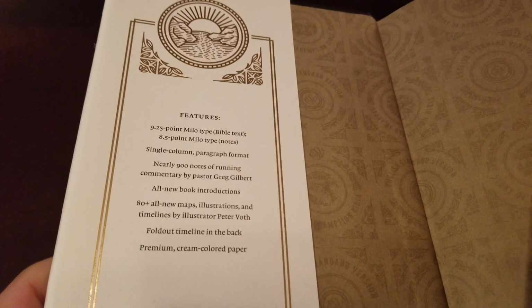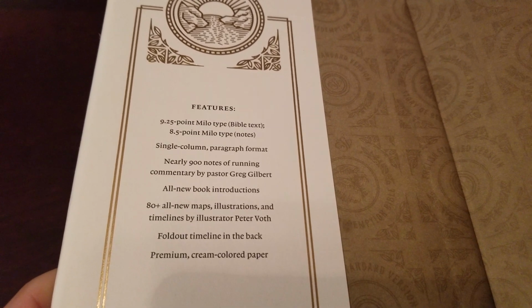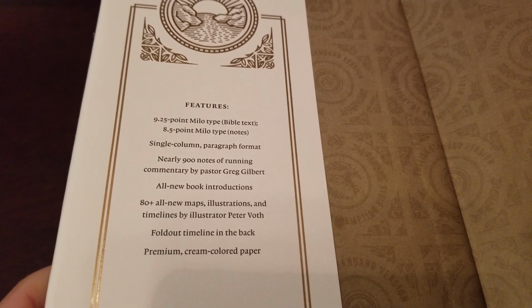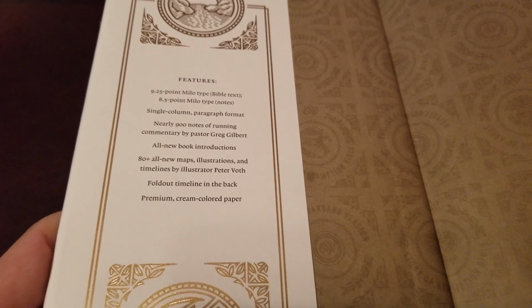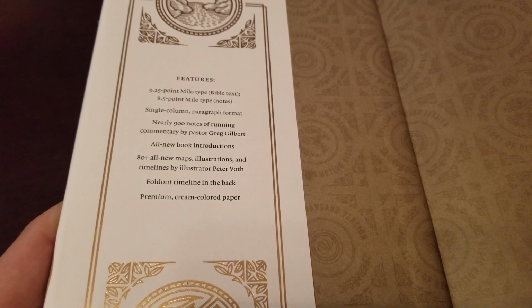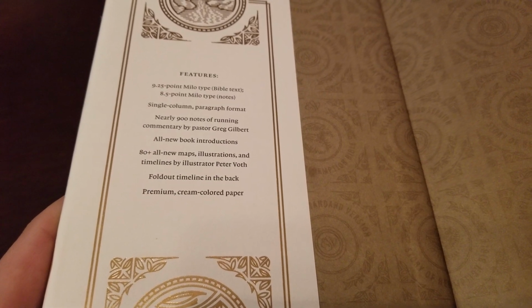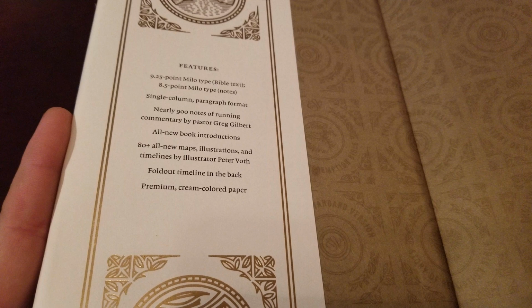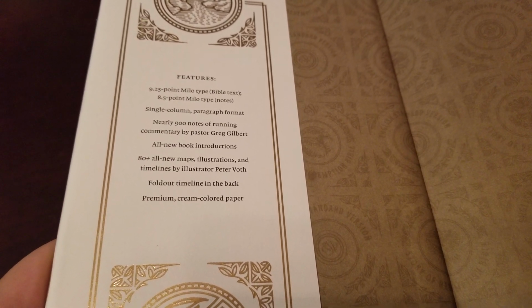All right, so on the dust jacket, you can see the interior. It talks about the features: a little over a 9-point font, 8.5 font for the notes, single column paragraph format, 900 notes from Greg Gilbert. The book introductions are new, and also the little illustrations are really cool. They're from Peter Voth. Peter's an excellent author, an excellent illustrator. He does a lot of the art and stuff. It's just really good stuff. The fold out timeline in the back is really cool, and you can see it talks about the cream color paper.